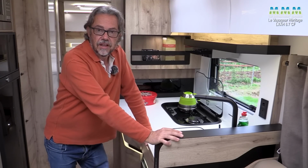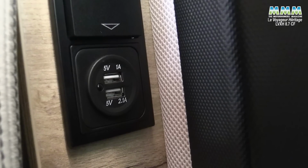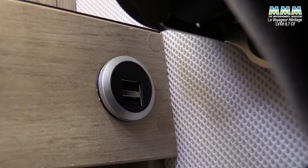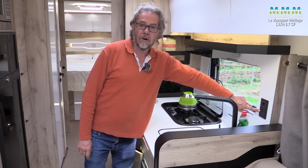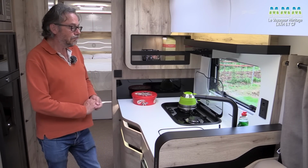Before we move on to the kitchen, I should just mention the USB ports, because there's two at this end of the near side sofa, two at the other end, and two more down under the telly where there are these useful little shelves as well. In the kitchen, you've only got one 3-pin socket, although there is a 12-volt socket above it as well.